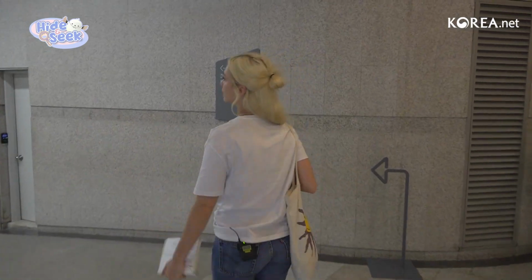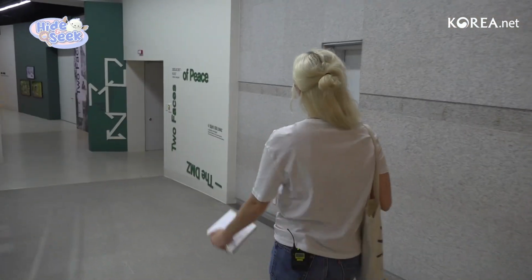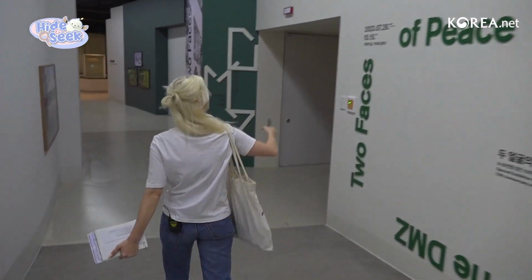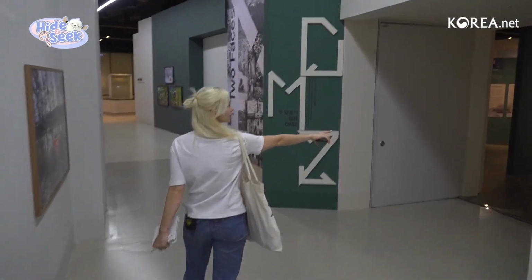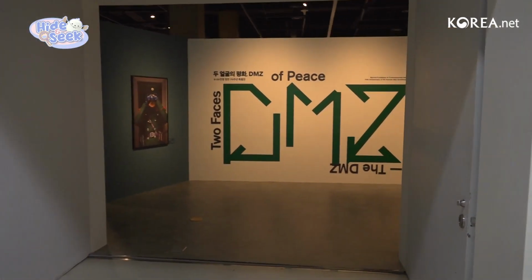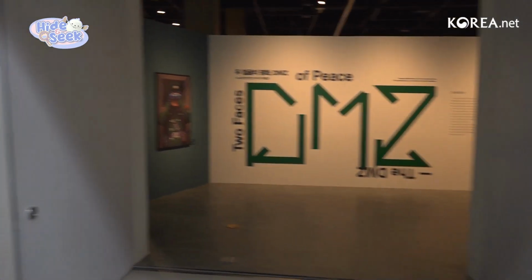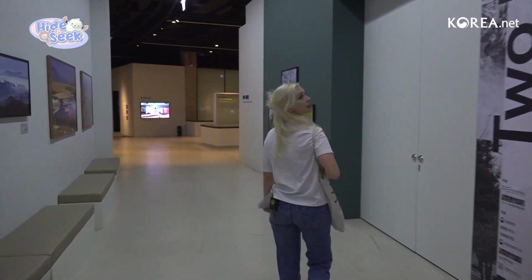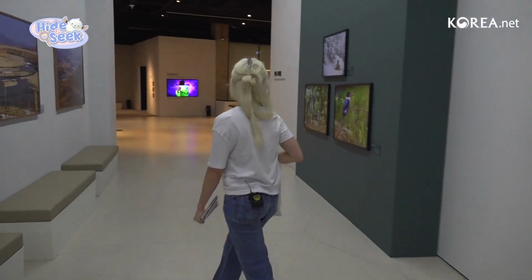Two Faces of Peace. I guess we'll just start there. We'll just start with the original one. Two Faces of Peace, this one. So this, like I said, is what we've got going on right now. This is DMZ. Feel free to come check it out when you guys come along. Little sneak peek of it.